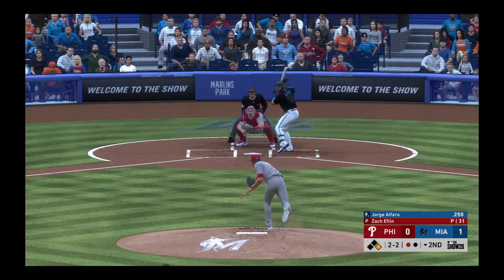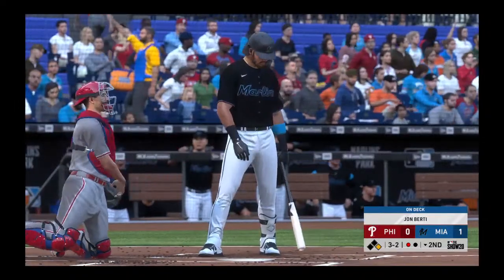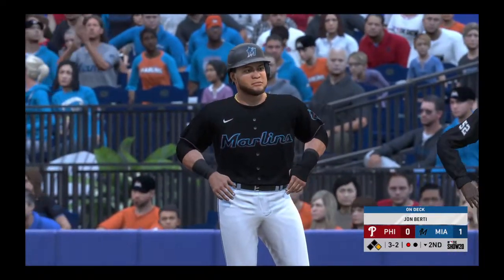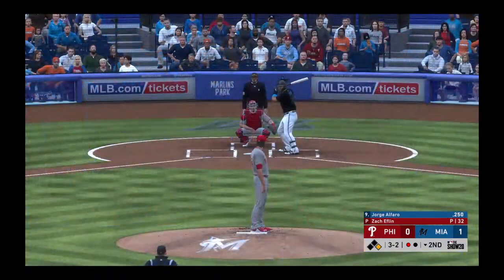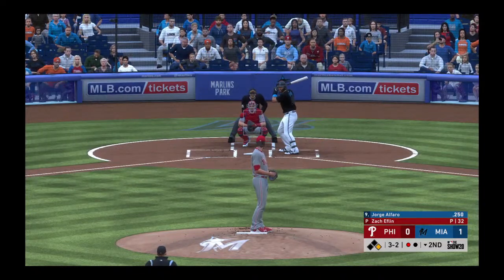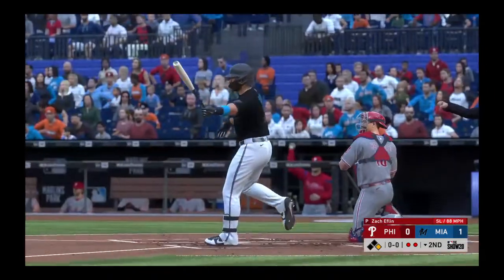Working for the punch out and the offering. And he takes ball 3, so it's a full count now. We could see the runner in motion here on a 3-2 count with one out. There's a pretty good chance he's going to get a pitch to swing at, and if not, it's ball 4 anyways. He's ready. Now the payoff pitch. And the slider gets him swinging.